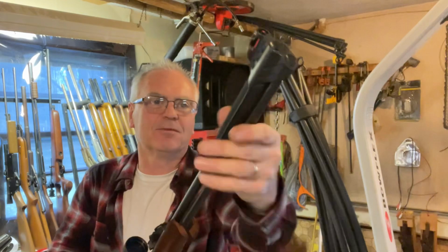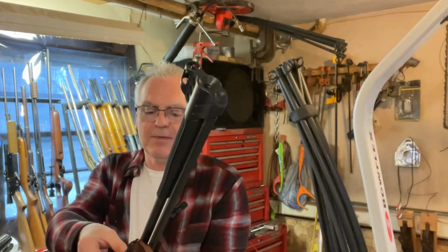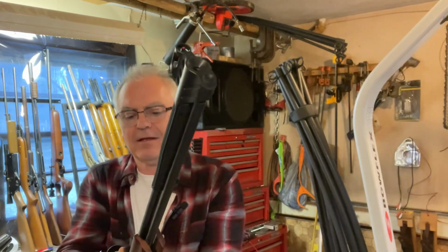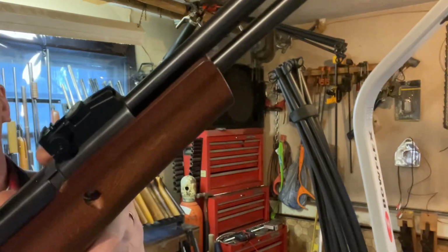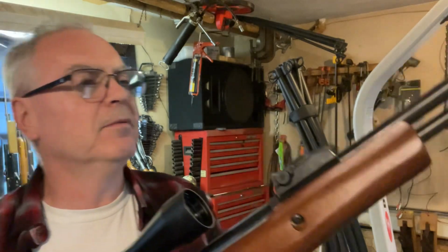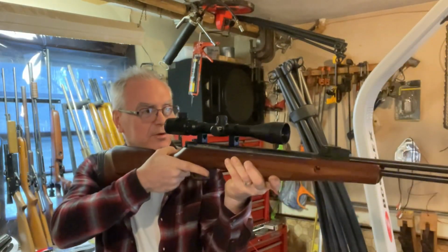I keep forgetting this is an underlever. I don't have to keep the arm down while I'm actually loading it. It's pretty neat. When you cock it, it's got this little loading gate that actually pops up. You can load your pellet and push that back down. So I really like this underlever. This is a really nice gun.